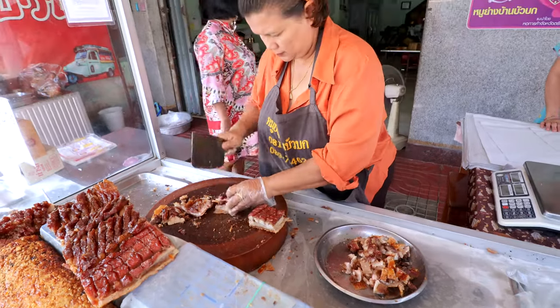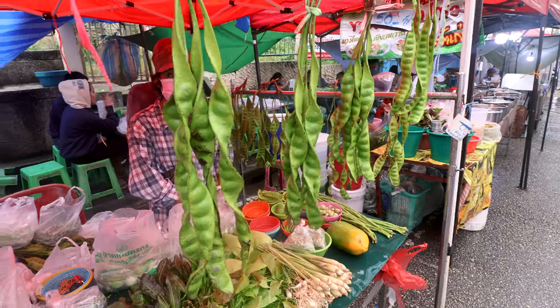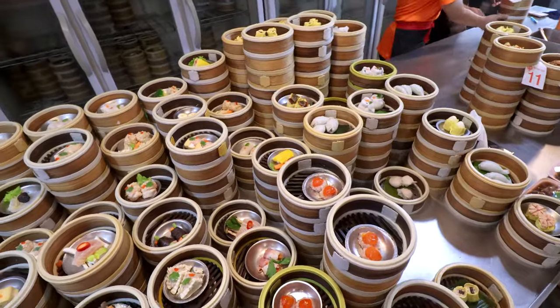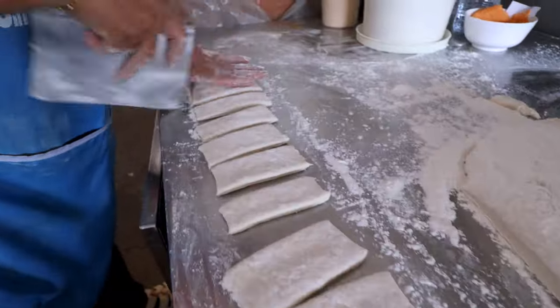Join me today for the ultimate Southern Thailand street food tour in Trang. On the menu is insanely good crispy pork, Trang's famous dim sum, sea grapes, and some Southern Thai curries. You don't want to miss this one. Let's do it.